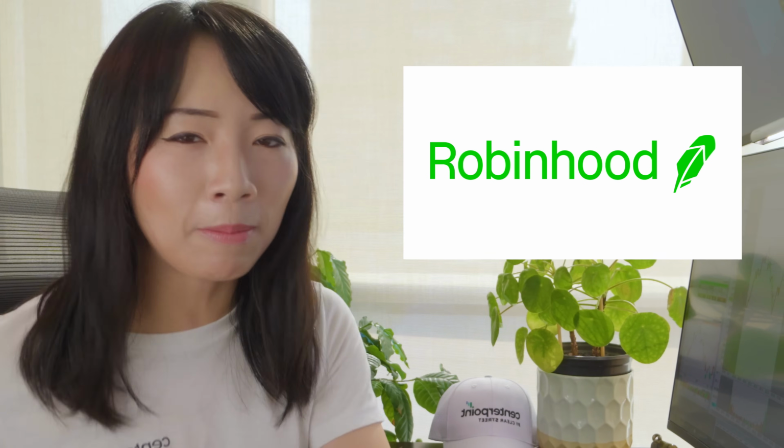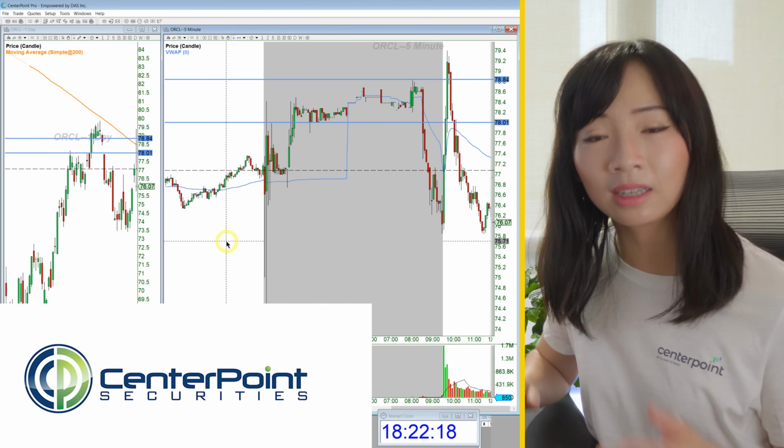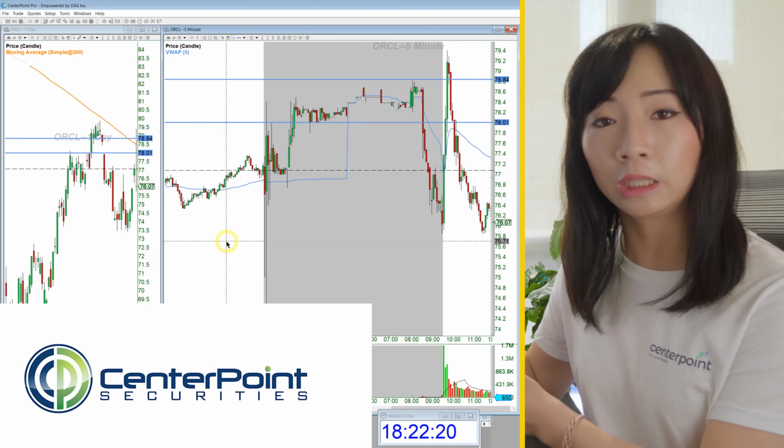So in order to do the scalping strategies well, you need to make sure you have very fast execution on your broker platform. Unfortunately, your Thinkorswim is not going to do it. Your Robinhood is not going to cut it either. They're not fast enough. So what I use right here is Centerpoint Securities connected to DAS Trader Pro as my platform. So let me show you how I set up my charts.